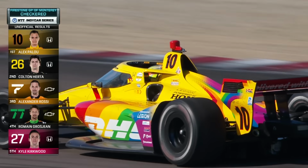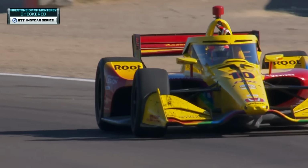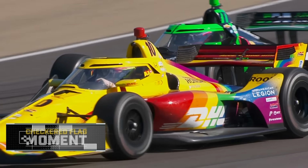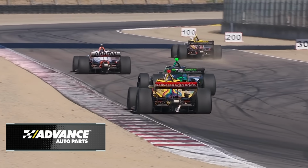This checkered flag moment is brought to you by Advance Auto Parts. It again belongs to Alex Palou. In his starts at this track, he has finished second, first, third, and first.